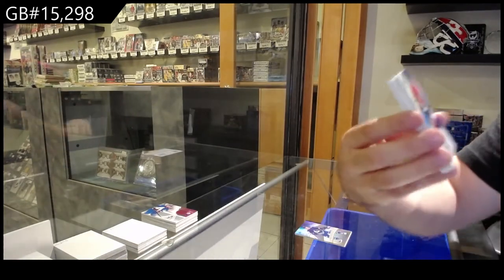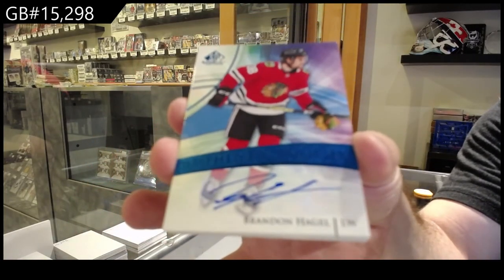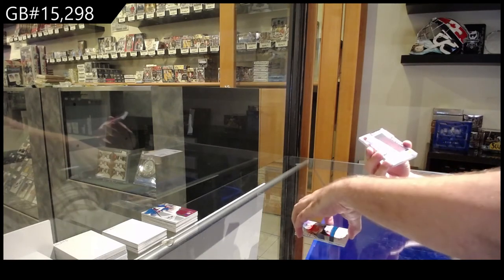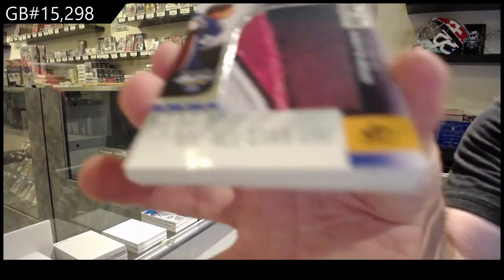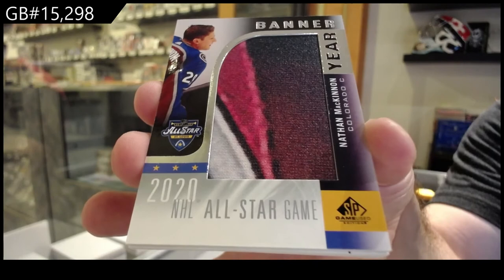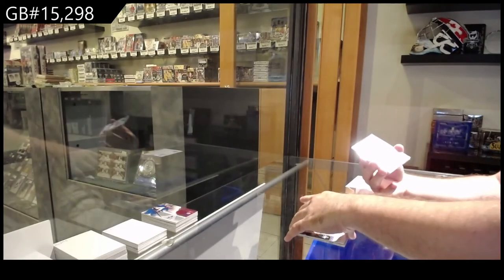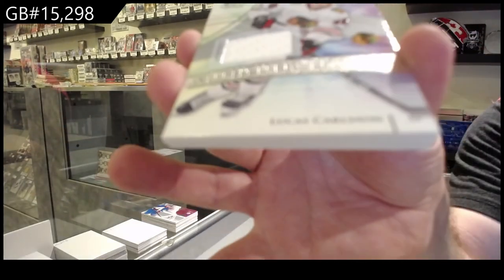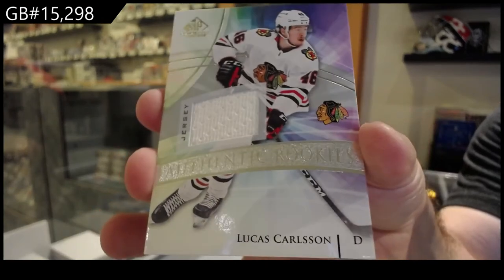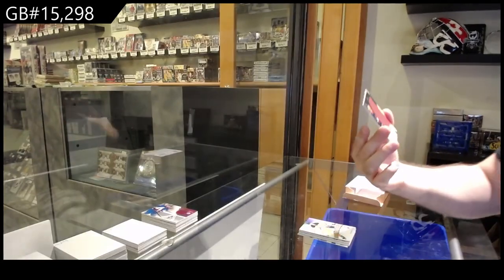We've got for the Hawks, Hagel. Hagel. Autograph. Banner year for the Avalanche of McKinnon. Banner year, McKinnon. For the Hawks, Carlson. For the Oilers, Benson. And for the Jets, Kyle Connor.